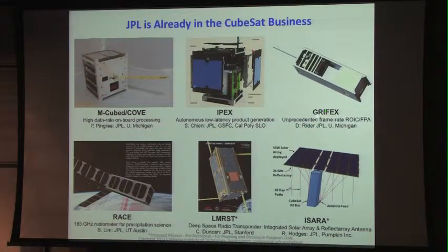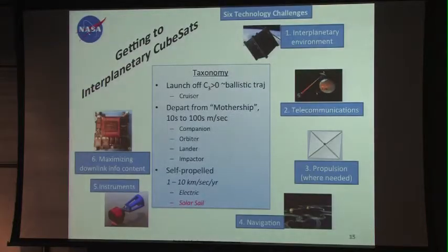Griffiths is another one with Michigan with a new readout integrated circuit applicable to one of the Earth Science Decadal Survey missions. There's a microwave radiometer experiment called RACE that we're doing in partnership with UT Austin. Low-mass radio science transponder, our partner on that is Stanford. And then one of the Edison selections was the ISARA combined photovoltaic array with Ka-band antenna to provide much higher data rates than people have come to think about from CubeSats.